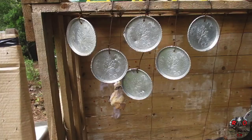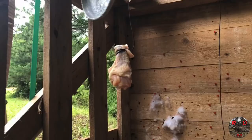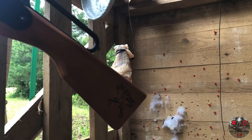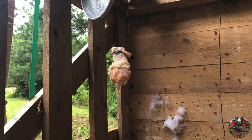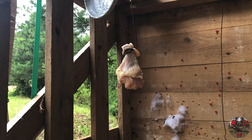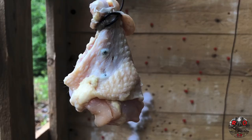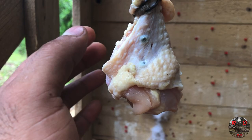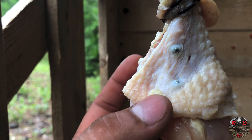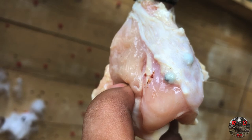For the next part of the penetration test, we're going to compare the damage caused by the Red Ryder and the Buck against a piece of chicken wing. First up is the Buck. So here we see the damage caused by the Buck. You see the BB penetrated through the skin here and there. And there's BBs inside the skin here.